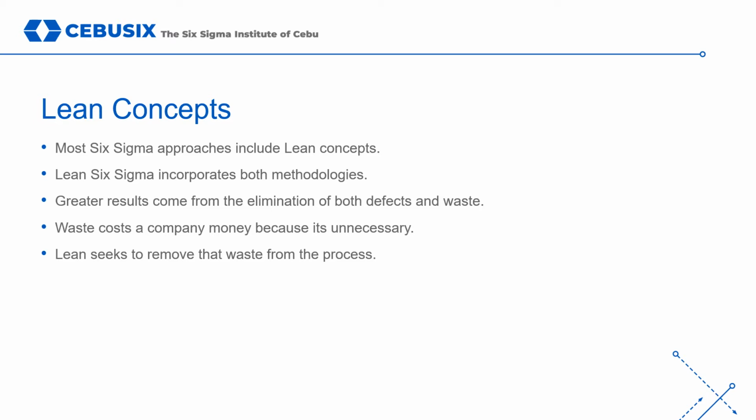Generally, waste is something that is used in the process that isn't required for a satisfactory outcome. In some cases, waste causes a customer satisfaction issue because it holds up the process or introduces undesirable elements or defects in the end product.